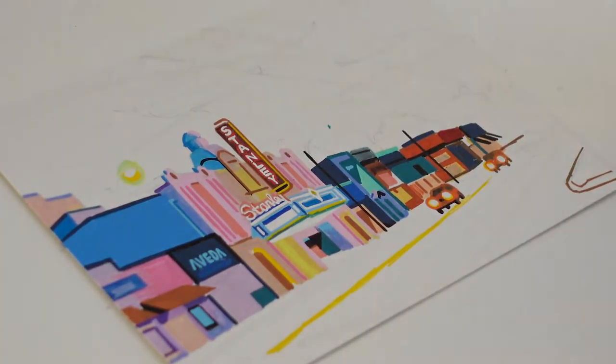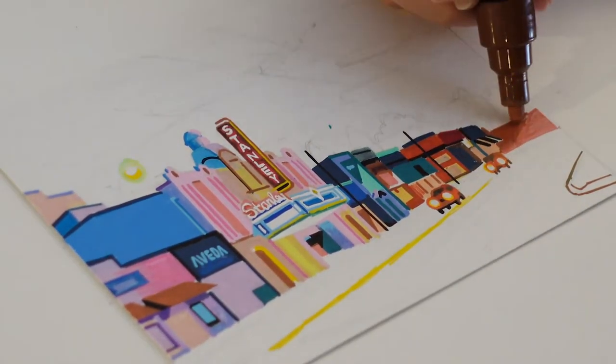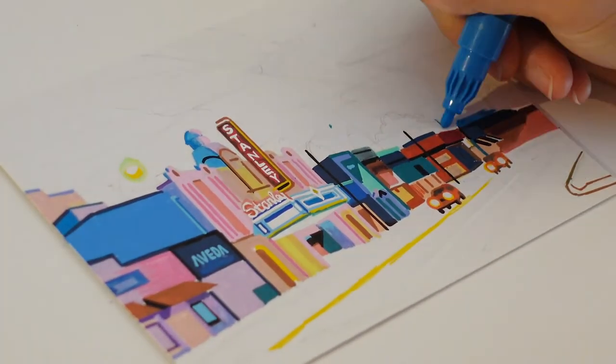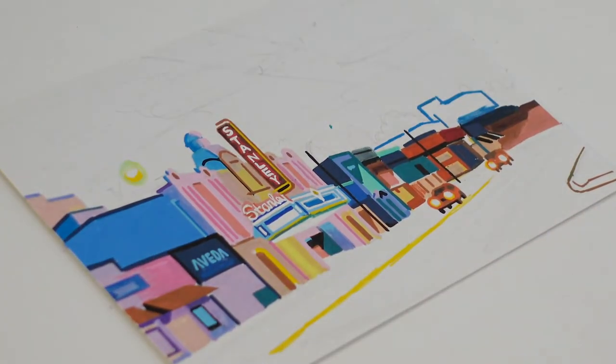I also won't be drawing all the details on the faraway buildings. I want them to fade into the road. Because you want these background buildings to actually recede into the background, I would recommend always reducing detail in the background buildings.